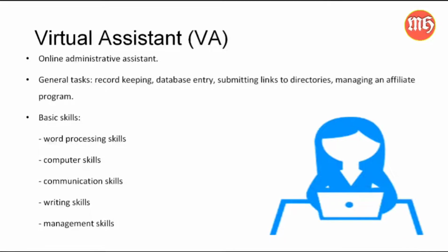Strong communication skills. This is also another necessity when it comes to the capabilities listed for virtual assistants. Being able to communicate effectively and accurately, both verbally as well as in writing, is very important, as a lot of the communication needs to be explicit and understood on all levels.